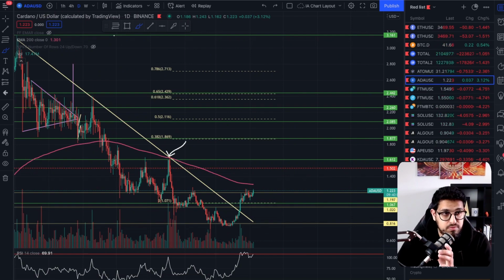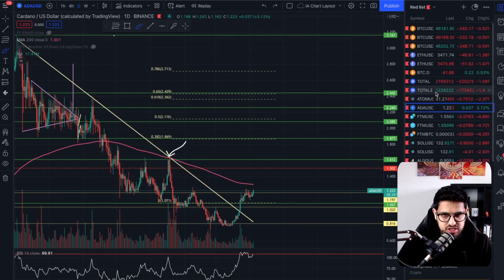So far, looking pretty good. The market's looking pretty good. COTI and ADA are definitely bucking the trend today. You've got Bitcoin, like I said, down today slightly, 0.5%, just having a little bit of a cooling off.